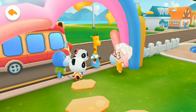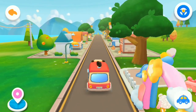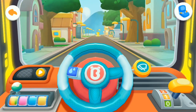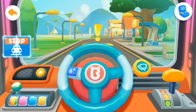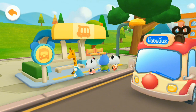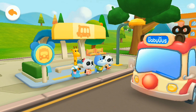Take care on your way home, everyone. Goodbye, Miss Mei Mei. Goodbye. Send the kids home safely, one by one. Bye, babybus. Bye, kids. I'll pick you up tomorrow.